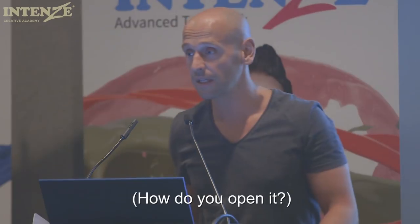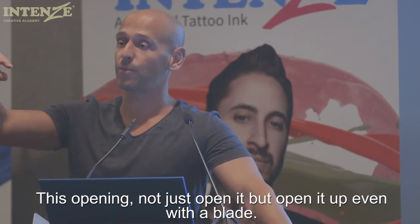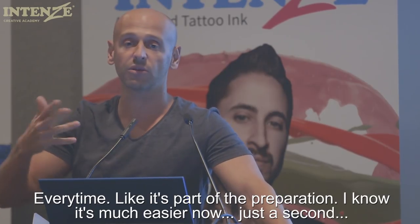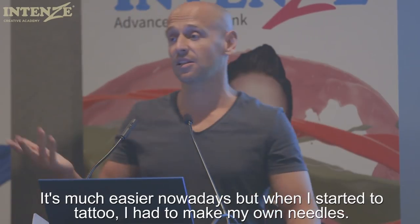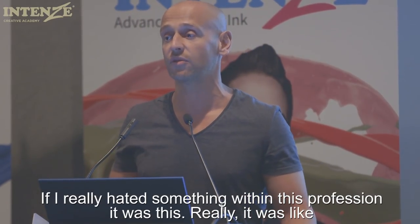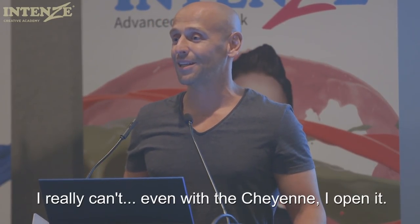How do you open it? This opening, not just open it, but open it up even with a blade. Every time, like it's part of the preparation. I know it's much easier now, just a second. It's much easier nowadays. When I started to tattoo, I had to make my own needles. If I really hated something in this profession, it was this. Really, it was like every weekend.